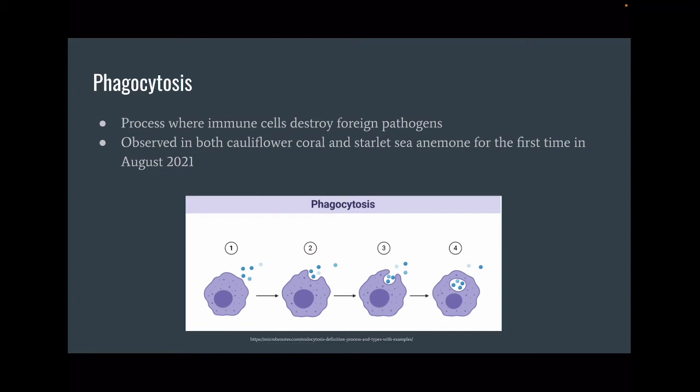Phagocytosis is a process where immune cells destroy foreign pathogens. Basically, phagocytes engulf or ingest other cells or particles. This process is common in immune system cells to destroy bacteria and viruses. This picture illustrates the process of phagocytosis. In August of 2021, it was discovered that both cauliflower corals and starlet sea anemones are able to use this process.